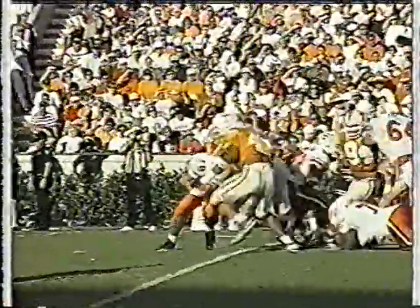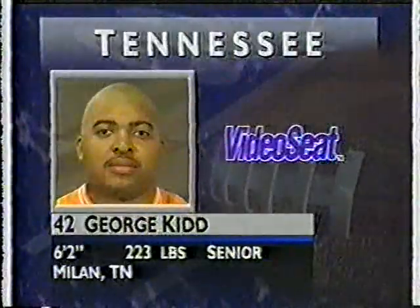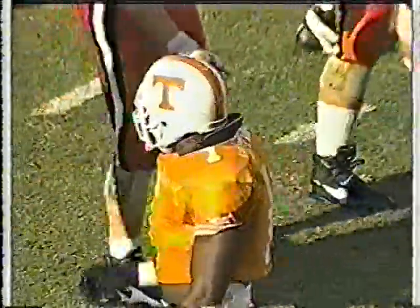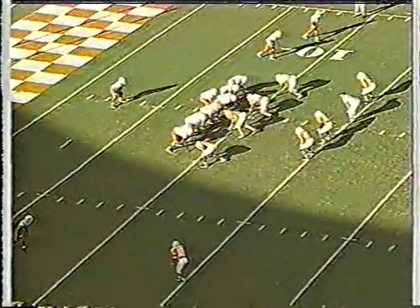George and Kidd and Leonard Little. When you make them make plays a little faster than they're used to in practice, then they have a tendency to make mistakes. There's George from Milan, Tennessee, one of the seniors on this team. That's the second sack of the day for the Vol defense. Now they're looking at third down and 20. A very uncomfortable situation for a freshman quarterback.